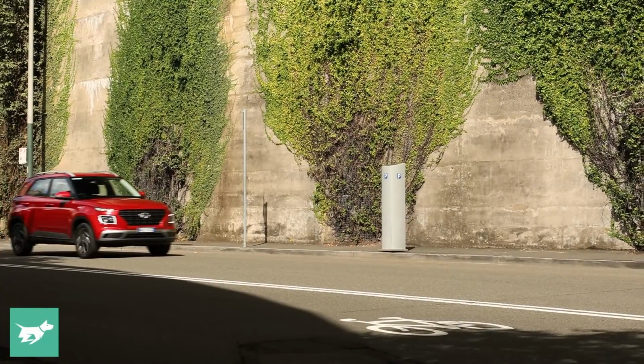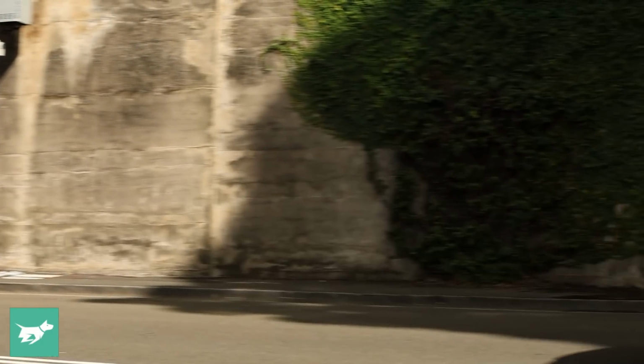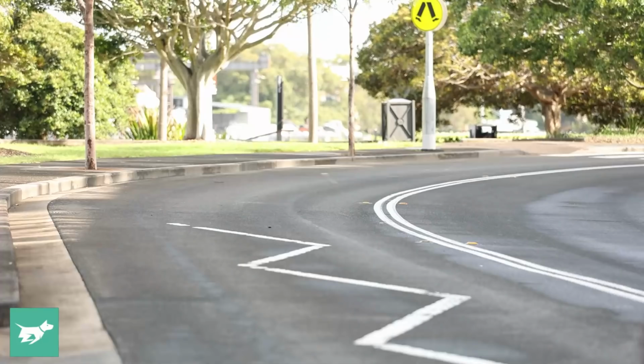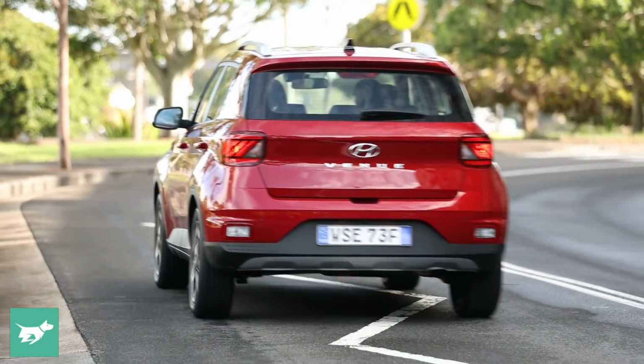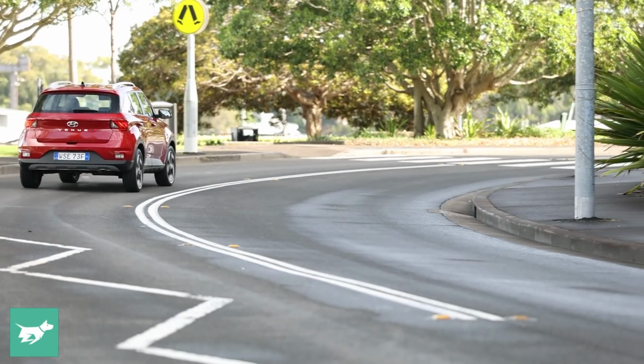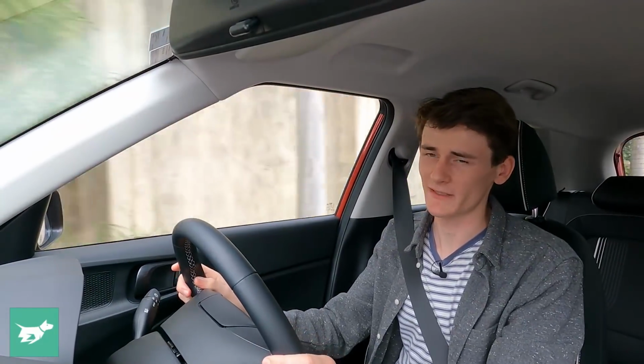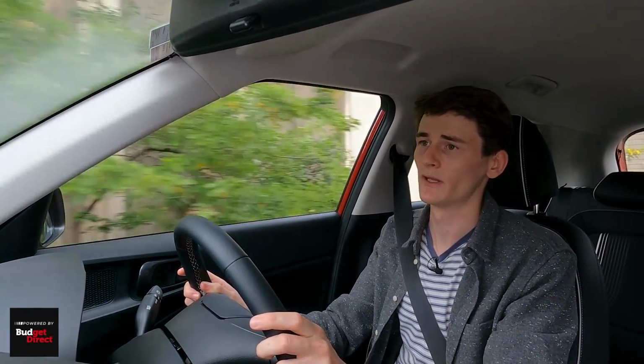As you pile on speed, it gets a little bit better, but around town on short, sharp-edged bumps, it's just a little bit on the firm side. That is fixed a little bit on the base Venue, which gets 15-inch alloy wheels now, but I still shouldn't really be having to complain about the ride quality on wheels with this much sidewall, at least in my book. But you can let me know.